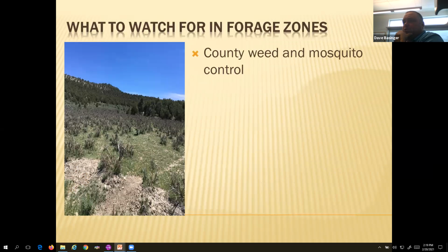So some of the issues in forage zones, like this piece here, which is also in eastern Utah, is an area where they went through and bullhogged. They have never sprayed this, but if weeds come up, this could be something that the county potentially sprays, for weeds or mosquitoes, in these areas. You would have to talk to the county and ask them if they're spraying or intending to spray them.